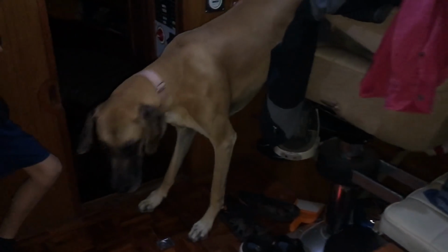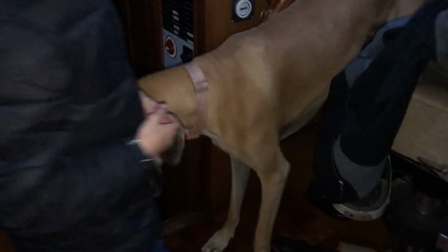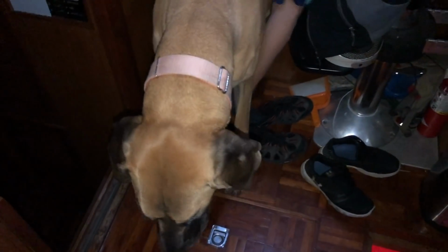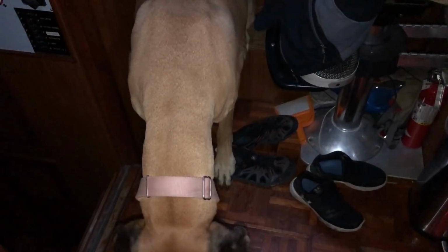Why is he stuck? Check his hind legs. Are they pinned or something? Or is he just being silly? Come on, Jeffrey. It's okay. Come on. Okay. Back, clear out of there for a sec. Is a foot hooked? Oh, he's stuck under the wheel. His like hip is hooked behind the wheel. Oh, Jeffrey. Owie. Oh, buddy.